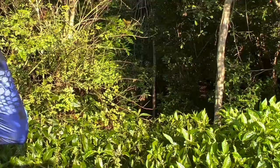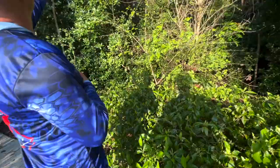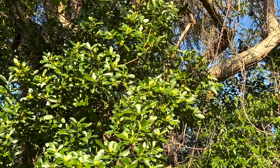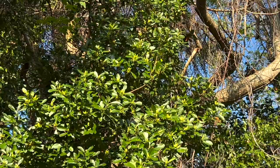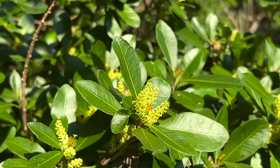So all these guys here are all beetles, huh? Yeah, on the wild coffee. Upstairs too. That one has more. Everywhere. That's crabwood. All the little insects flying around up there are all those same little beetles, on the blooms of the crabwood. Crabwood blooms. Bet that's good for hairstreaks.